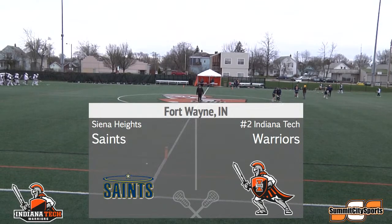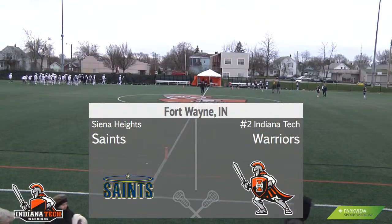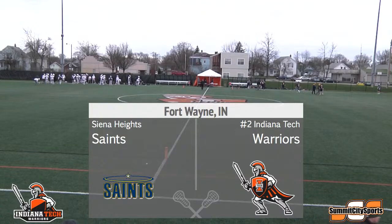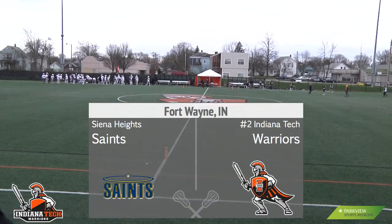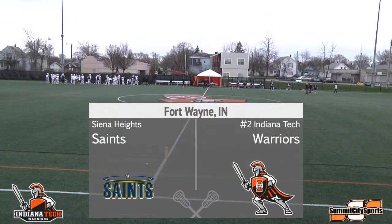The WAC Defensive Player of the Week is another one we'll keep an eye on. That's Fernando Robinson, who goes along with 19 ground balls, but we'll keep an eye on that because he also scored, and we saw against Aquinas, Indiana Tech didn't have a great start to the game on faceoffs. So if Robinson is on his game, that'll be a lot of early possession time for Siena Heights right off the ball, the faceoffs.